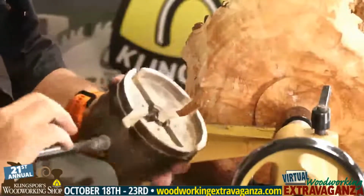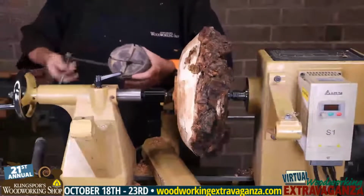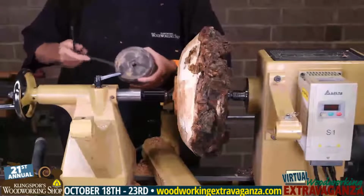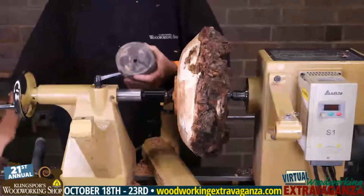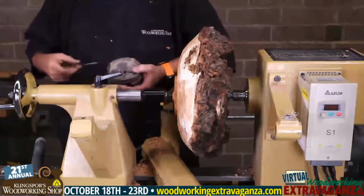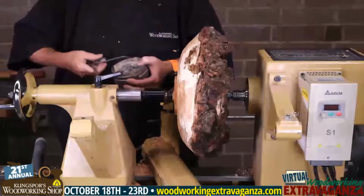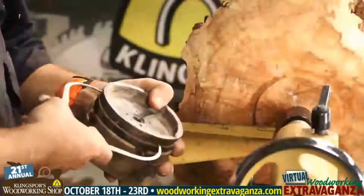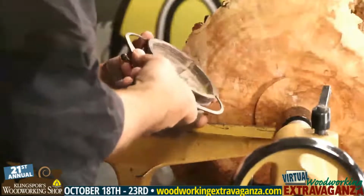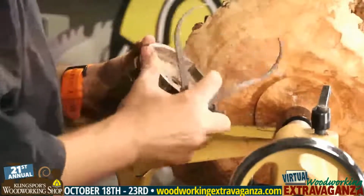This is typically how I set up for my tenon. I'll go ahead and shut the jaws down all the way. And I'll take a pair of OD calipers, the little cheapies that you can get pretty much everywhere. I'm going to open it up until I go just past the outside at the corner to corner of the jaws, or directly across from where the jaws are.